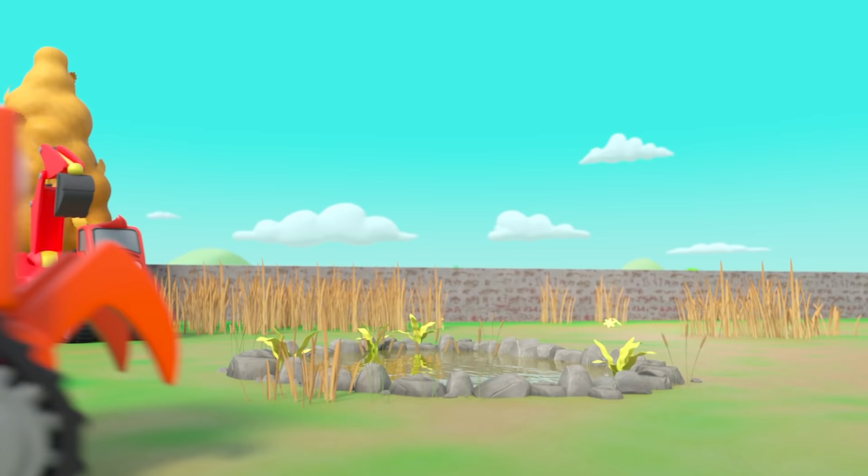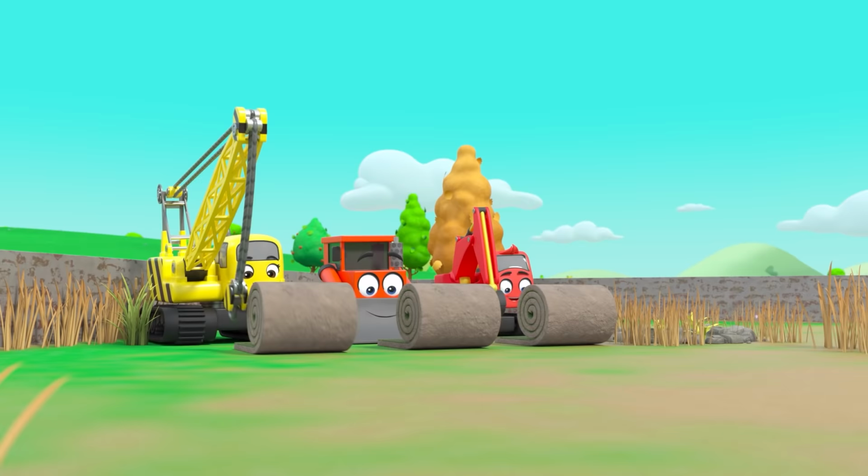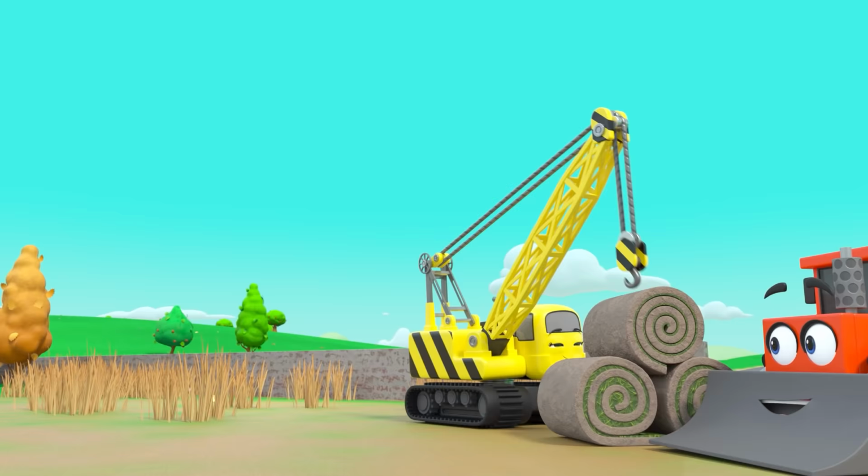First, Digley is cleaning up the pond, making it nice and clean. The frogs look very happy about this. Next, they've got to lay some fresh grass. Whoa! Great teamwork, guys!